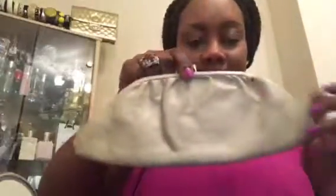So that's the first bag, and the next bag is this very vintage clutch, and it's a cream white color inside and outside. So that's this one, and the next one is this little vintage purse in leather. And the next one is this clutch, which is just plain leather and suede in the front.